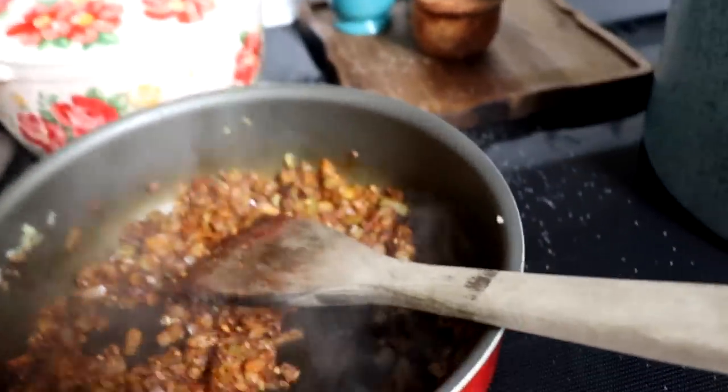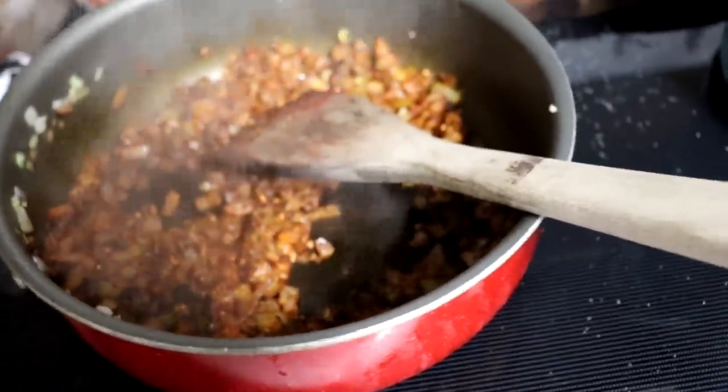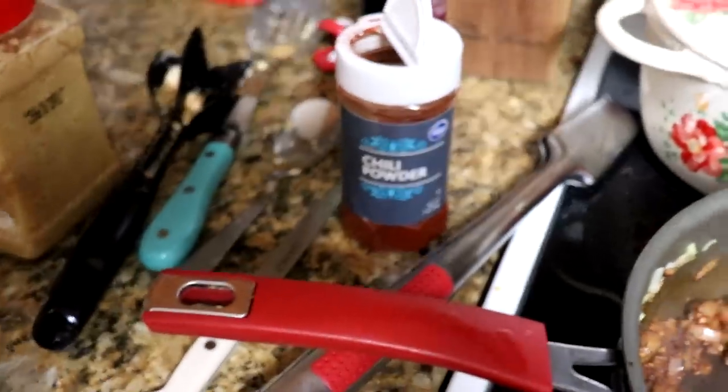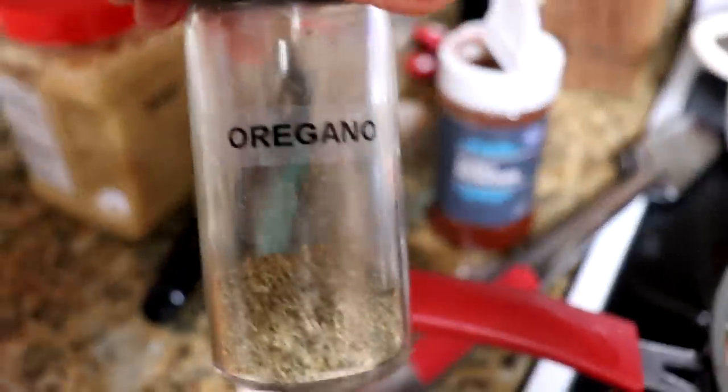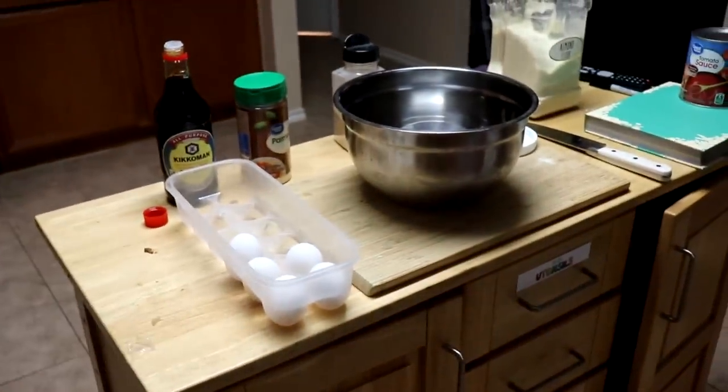So we are finishing up the veggies. This is the onion, the celery, and the garlic, just sauteing. I put some chili powder on it, some oregano, and some salt. And that's gonna finish cooking, and then we're going to assemble our meatballs.